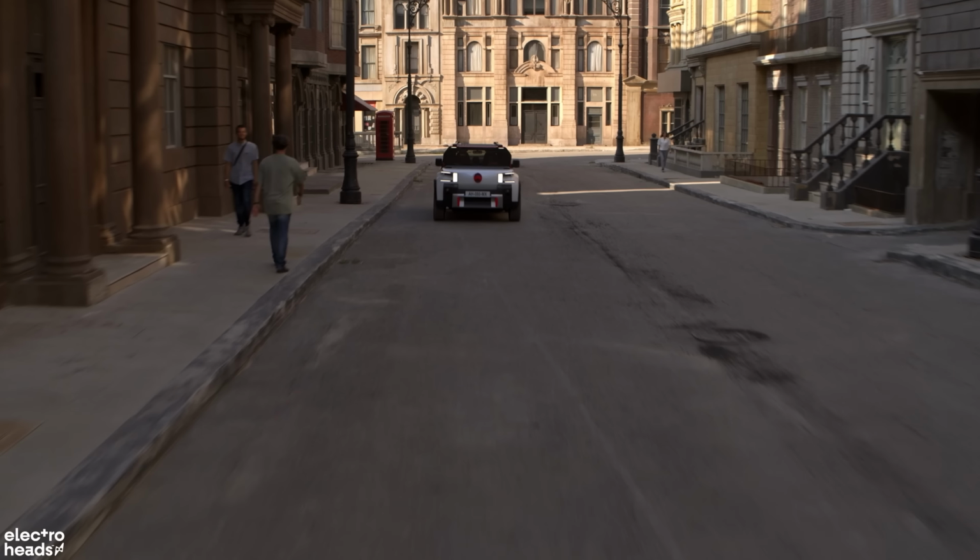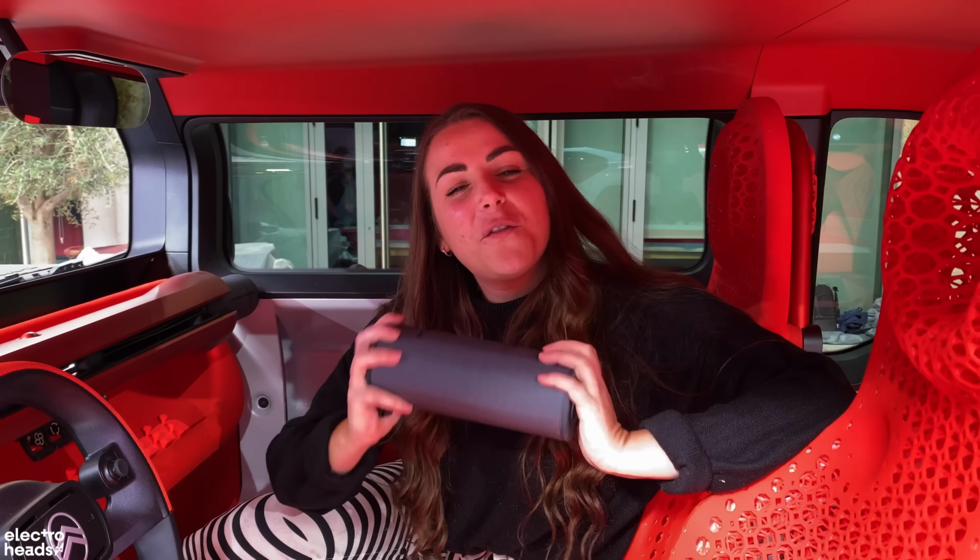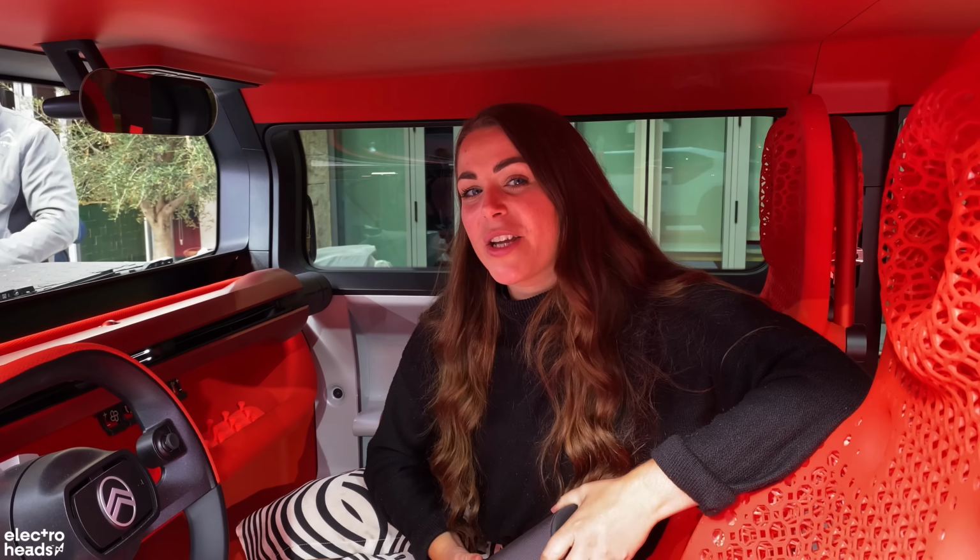Imagine taking this car to the beach. You've got your surfboards in the back, you've got your friends in the back seats, and you can take out your speakers. And of course, because it has that vehicle to load system, you can also plug your Oli into your cool box or into your barbecue, and you can have a full party powered by your Oli.